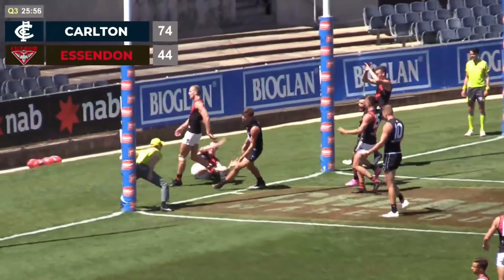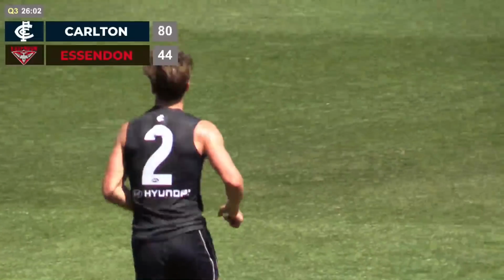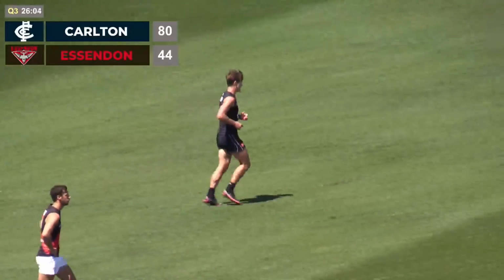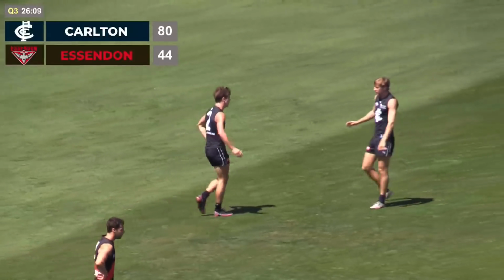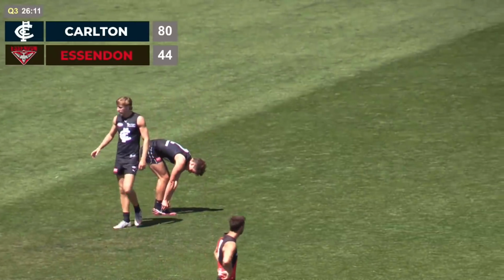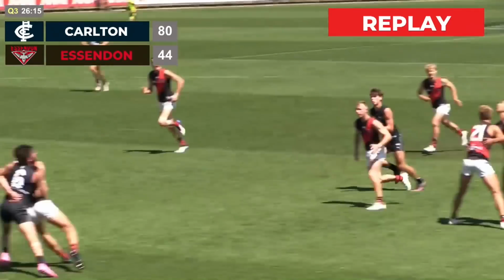Just can't find him. It's a lovely goal from Paddy Dow, who takes the ball at its highest point and slots it through on the goal line. He's got a couple. Carlton's lead is out to 6 goals. But I'll tell you what, from a Carlton perspective, it's Paddy Dow who's excited you the most today, isn't it? I think so, yeah. Just looks comfortable again at the level.